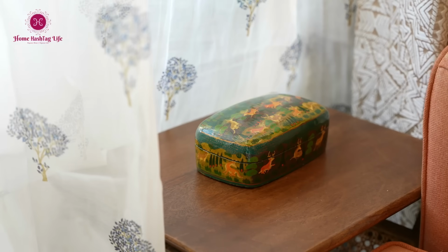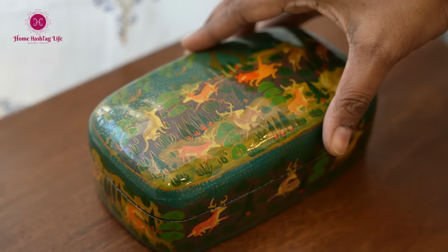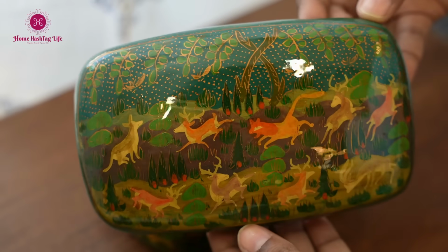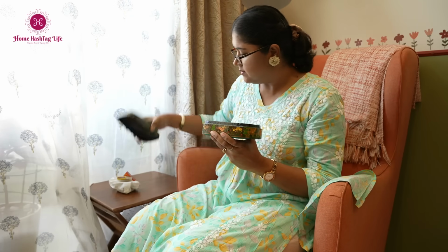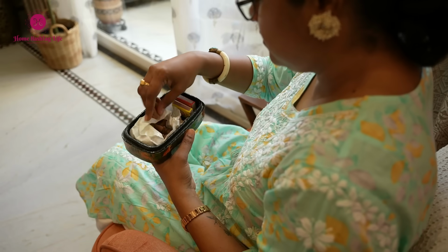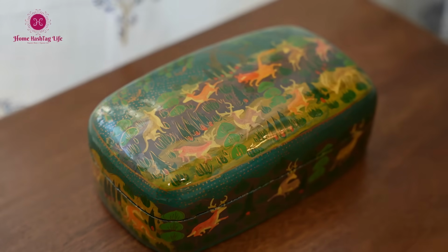Another piece I'm excited to share is this hand-painted paper mache box, which illustrates a jungle scene. Paper mache is a well-known handicraft from Kashmir, and while you will find many similar boxes, it's worth searching for a truly unique piece like this one.